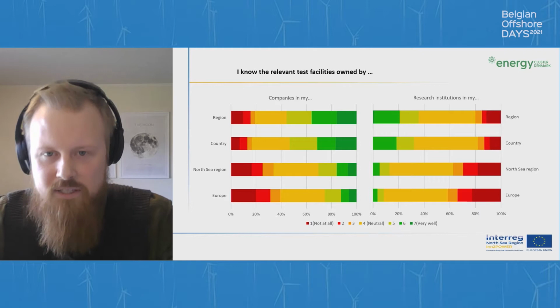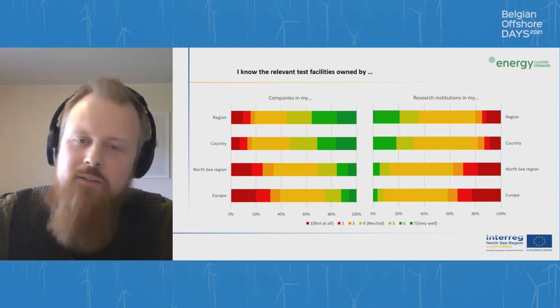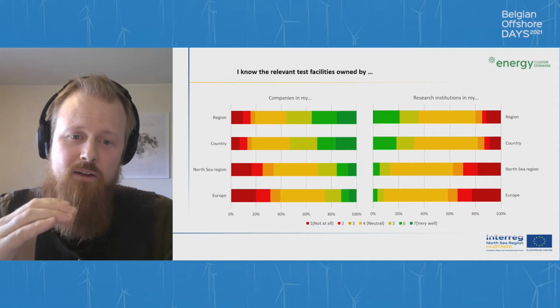And then you can see that a little more than 15% think they know them very well. On the other end, around 10% don't know relevant test facilities owned by companies in their region. Like, they don't know it at all. It's not all just relevant test facilities. And then as we go to a country and the North Sea region and Europe, it becomes less and less.